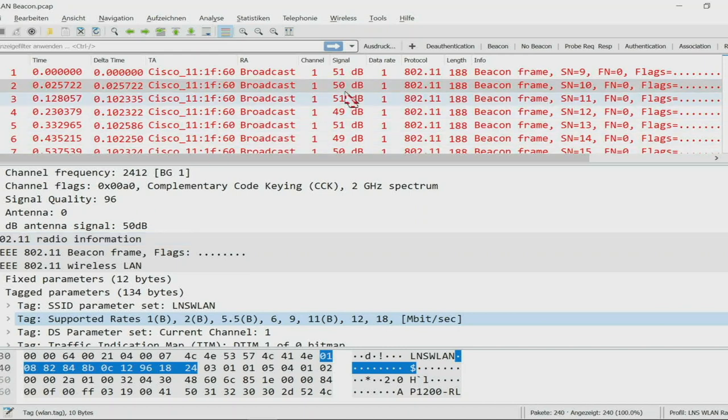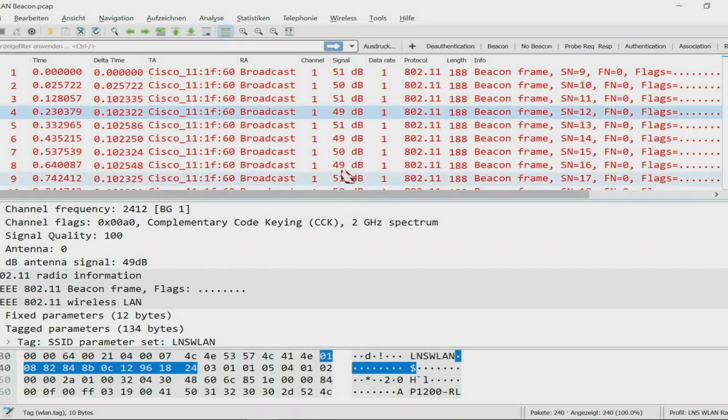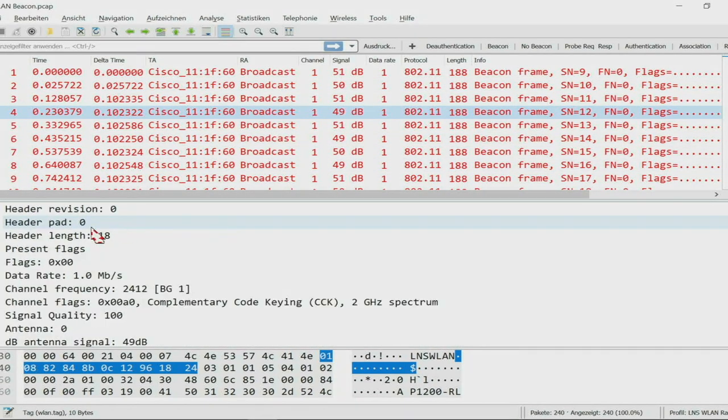Don't take these values as absolute, take them as relative. So a signal strength of 50 is very good. That's signal to noise ratio, not signal strength. So we have different values here. And you also have a noise level, depending on what adapter you have.